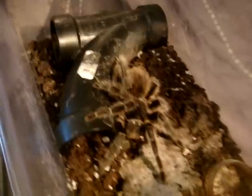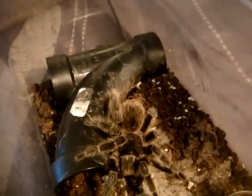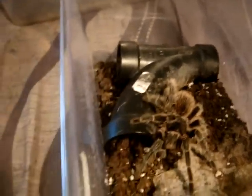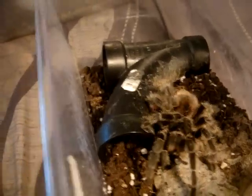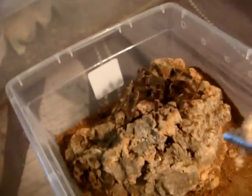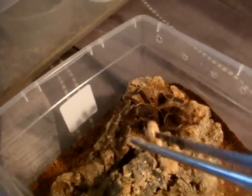Well, I could tell that she molted, so maybe around 3/4 of an inch. This is my Lasiodora difficilis, the Brazilian fire red bird eater, close relative to the salmon pink. This is Dora the Explorer. Nice. Just love the way that she attacks. This is Willow. She is my Lasiodora fracta, the smoky gray bird eater.